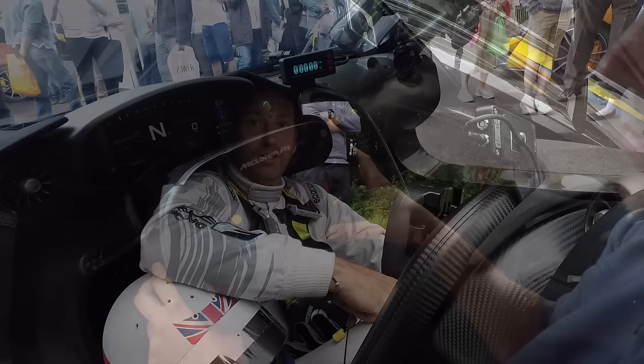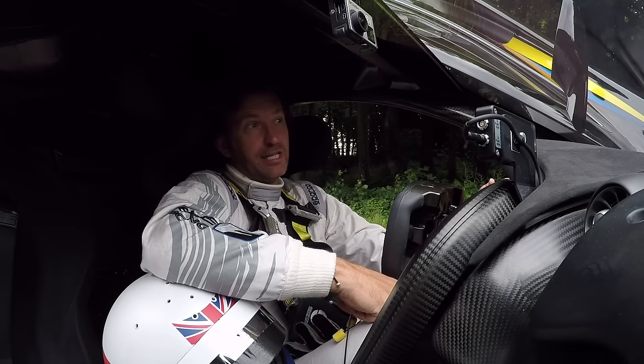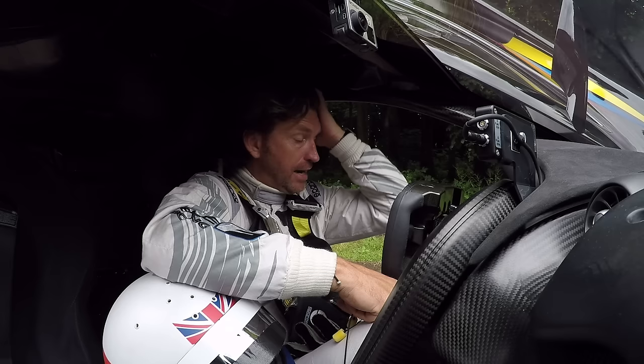Inside the P1 GTR, down at the pre-staging area. Goodwood is very much a process of hurry up and wait, and then, like all hill climbs really, this explosion of activity. It gives me a chance right now to tell you a bit about it.